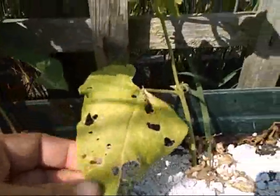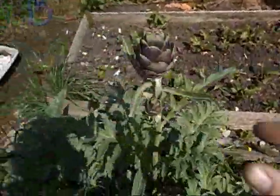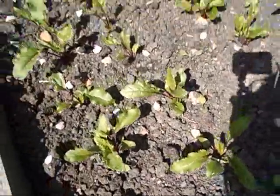My runner beans are doing all right. I've had a bit of slug damage, but it's not too bad. The beetroot's doing okay. Gone out of choke, doing that, going on there. But to be fair, I haven't seen any rats, just the odd mice. The beetroot are doing pretty well.